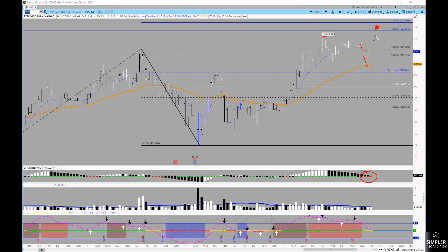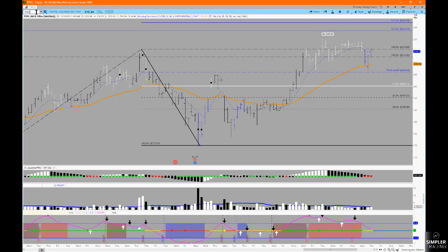If you're looking for shorter term trades, kind of like Peloton, I think that little move is going to be worth capitalizing on. And then last but certainly not least is Pinterest.